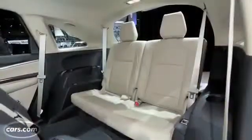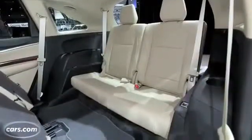Third row space remains really tight though. You're going to want to negotiate more room from your second row passengers if you're of any size at all sitting back here. Parents are probably going to want to keep the third row just for kids only.